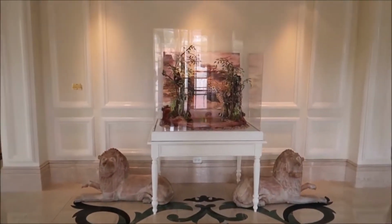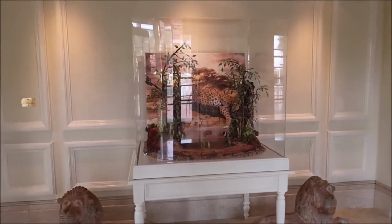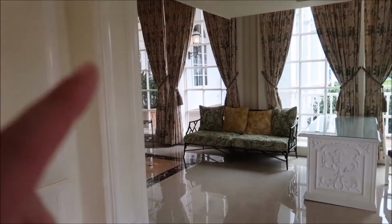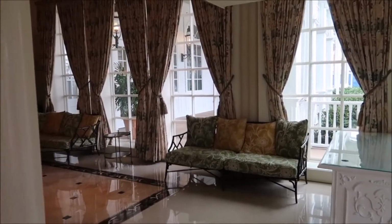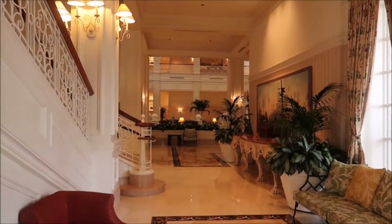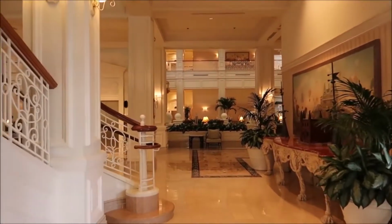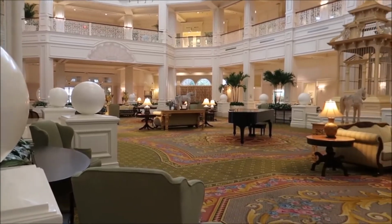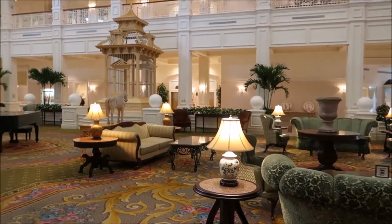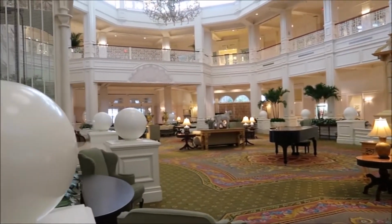The Grand Floridian definitely has one of the grander lobbies of Walt Disney World. I only think the Wilderness Lodge and Disney's Animal Kingdom Lodge really match it. The first floor lobby area of the main building has a piano in the centre, which often has a piano player in the evenings, plenty of seating, and also lots of places to eat. In fact, the Grand Floridian has a huge variety of dining locations, by far the largest of any hotel. There are 14 different dining experiences here.